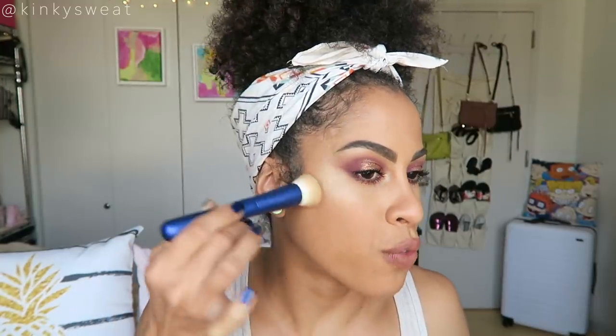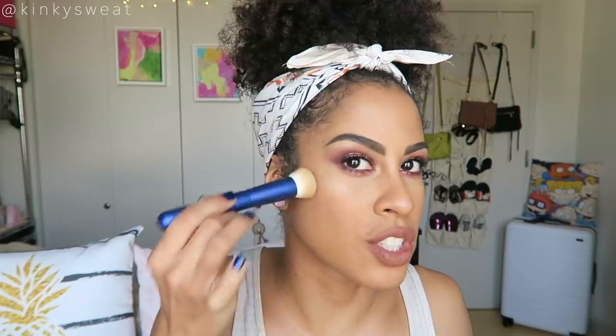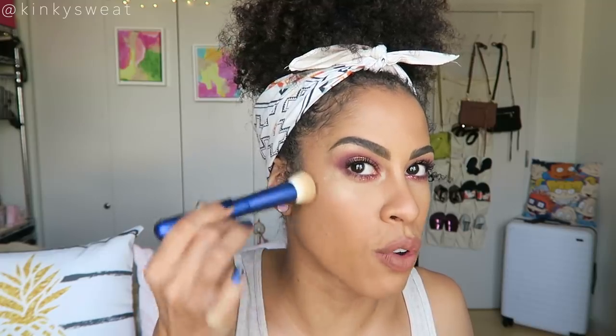The brush head is perfectly sized for contour. It's not too big and it's not too small. It's just ideal for contouring. For powder as well, you saw, even though it's a tightly packed brush, it applied the powder flawlessly. It didn't look textured or overly powdery, or cakey at all. It was absolutely perfect.